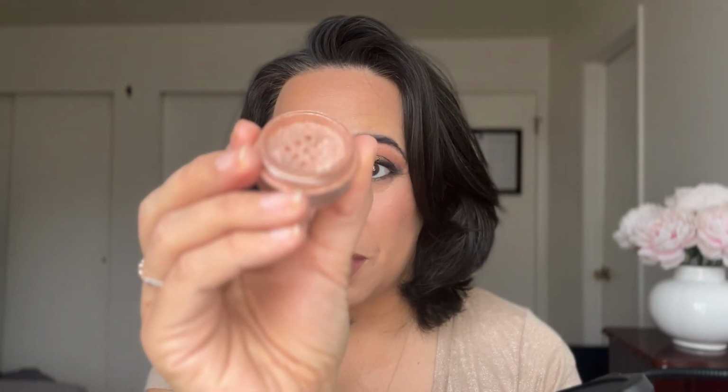So the next prompt I pulled was the 3 of Diamonds, and that corresponded to the prompt Glittery. And for that, I pulled my Dose of Colors Ideal Duo, which has this little cream eyeshadow base on top, and then underneath this, I wish you could see it in person, because it's so much more impressive in person. Every time I film this product, you can't see how sparkly and gorgeous it is.